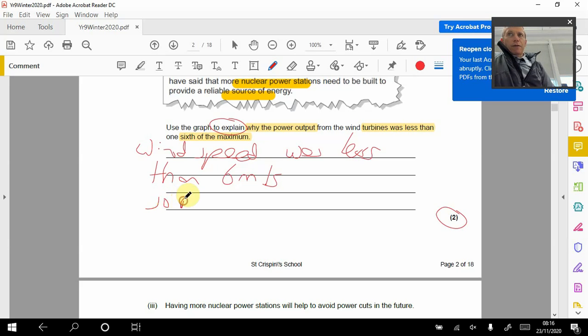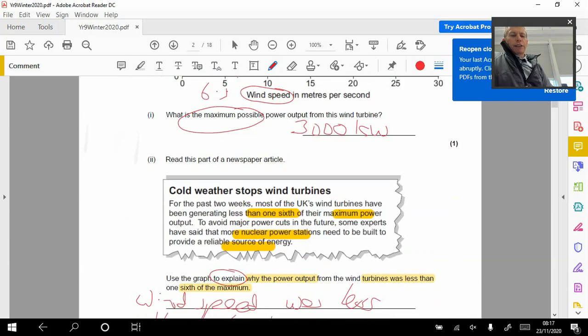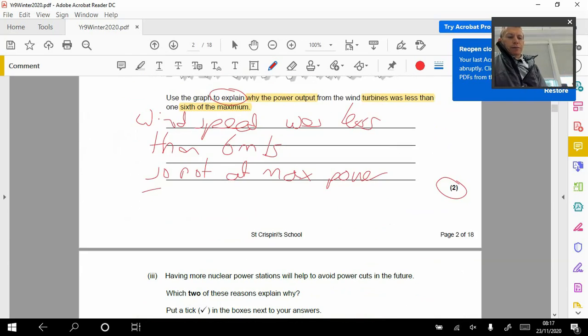So not at maximum power. So I've given a point and I've explained it. Can I develop that any further? Well, that means how much power was it given? Well, I've already shown it on my graph. It was given 500 kilowatts. And the examiner will take your answer from your graph as well, knowing that you've worked out 500 kilowatts.